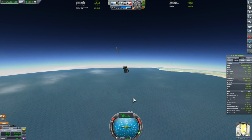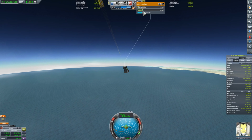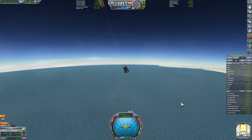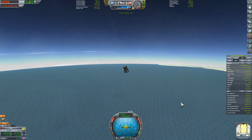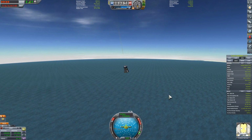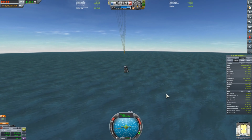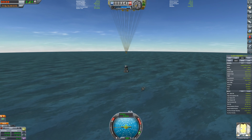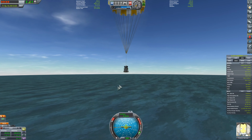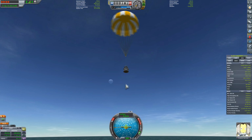We can pop the chute. Now, altitude 1,000 is when this is going to deploy. So, whatever. We'll be fine. Guarantee it. And we are 300 meters above sea level. Parachute deployed. You can see the moon.